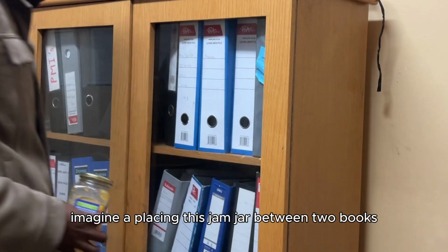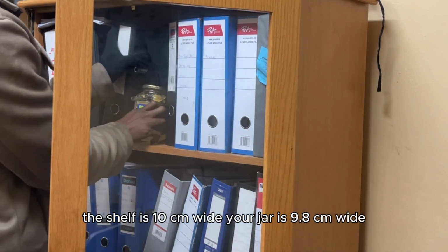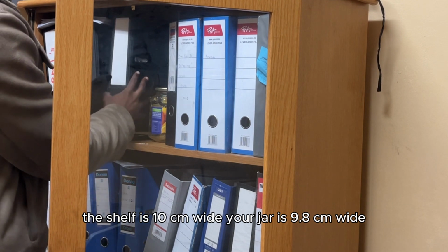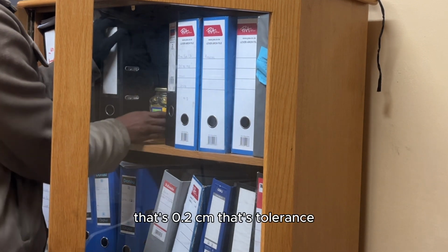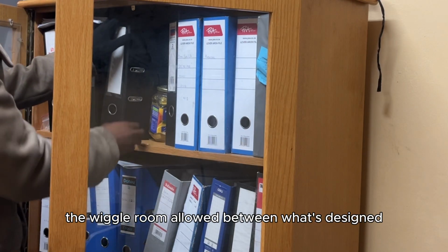Imagine placing this jam jar between two books. The shelf is 10 centimeters wide, your jar is 9.8 centimeters wide. That's 0.2 centimeters, that's tolerance. The wiggle room allowed between what's designed and what's made.